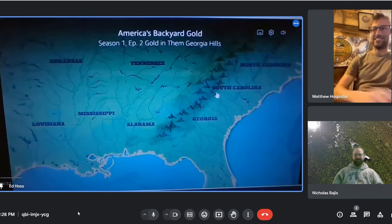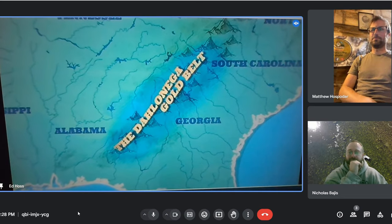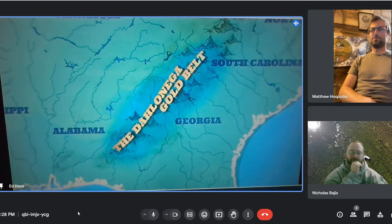Northeastern Alabama and the mountainous forests of northwest Georgia is an expansive 100-mile-long gold-rich area known as the Dahlonega Gold Belt.